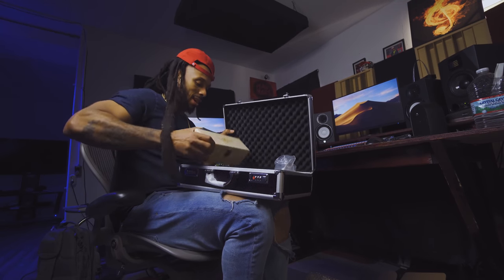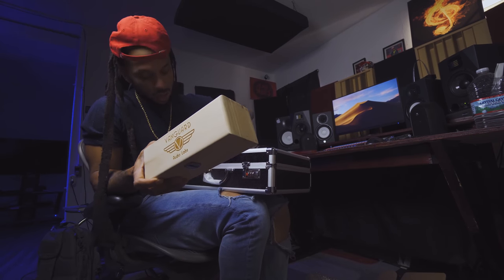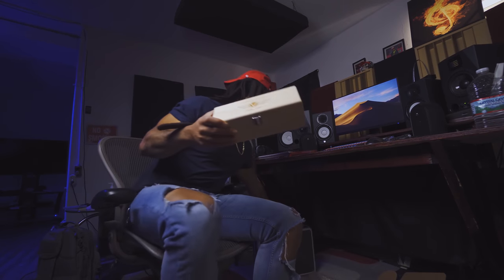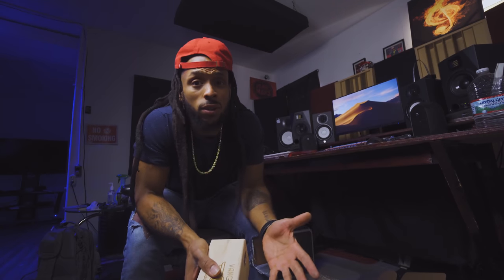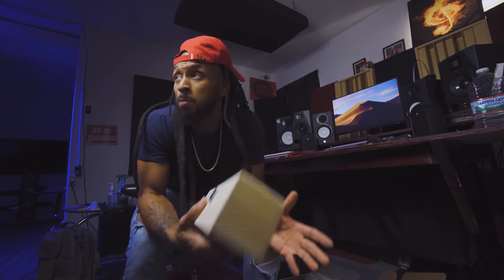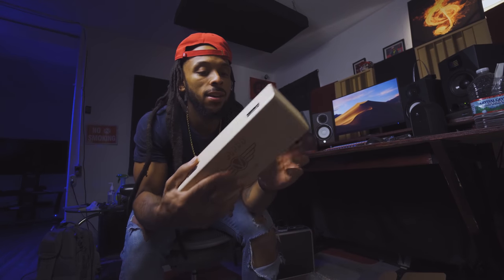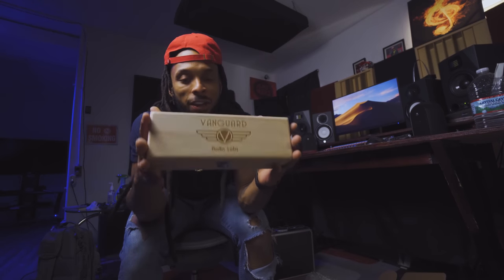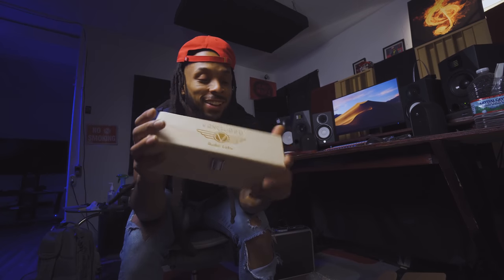I appreciate this case, man, because when you're traveling or even just storing your mics, you always want to put them up in a nice area and take care of it, right? So you don't want to just have your stuff thrown all over the place. So I appreciate them for including some really dope cases. This wooden case right here with the Vanguard Audio Labs. I always call this the mic coffin, because it kind of looks like a coffin.